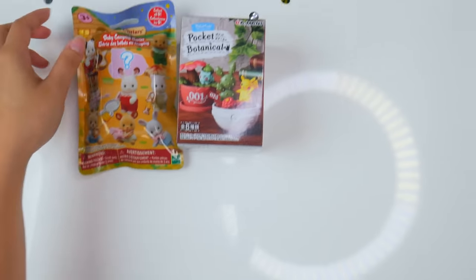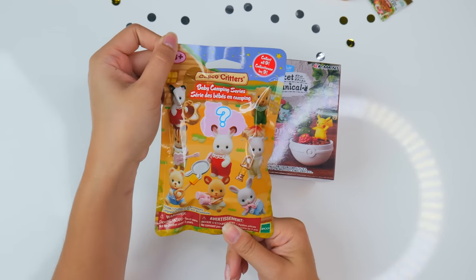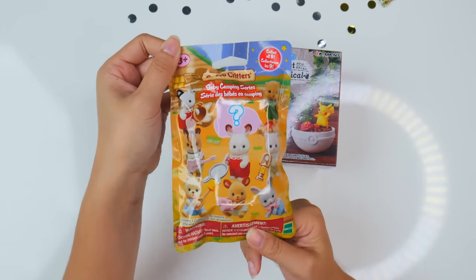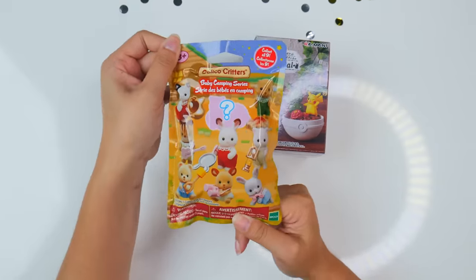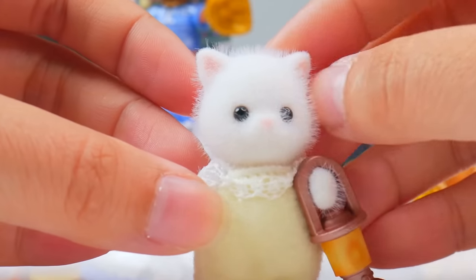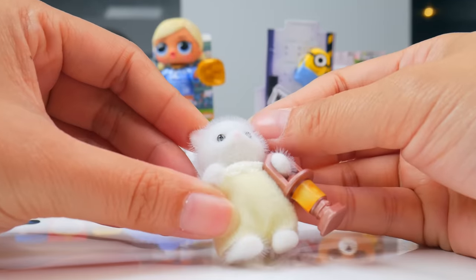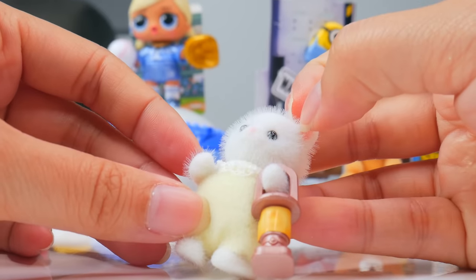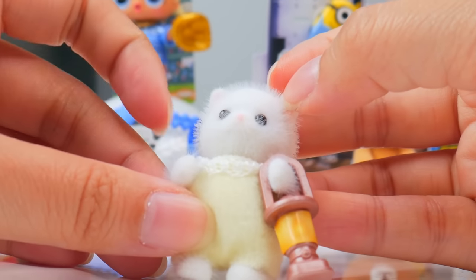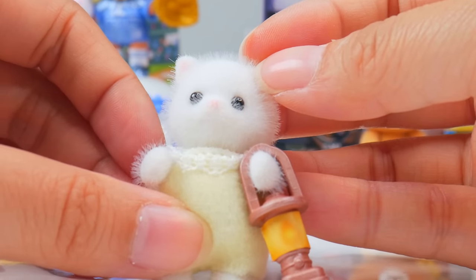It's time for the Baby Calico Critters Baby Camping Series. Camping season is almost over, so hurry up, let's get to it. Take a stroll with me at night so we can go stargazing? Oh, I see the Big Dipper. And that Big Dipper feeds me yummy milk. Mmm, meow, meow, meow.